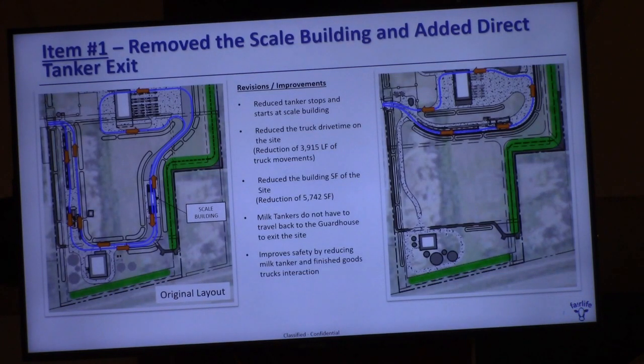So what you'll see is a format for all of the slides is what it was originally on the left and what we propose to do on the right. So in the original proposal, we were going to utilize a scale building. So we would bring in the milk, weigh the milk, add a full tanker, empty the milk, and then the tanker would leave. Back on the scale, validate what is emptied, and move back around the site. Since then, we've explored other technologies, and we've decided that we're going to measure the flow of milk coming out of the tanker, so we no longer need to weigh the tanker.